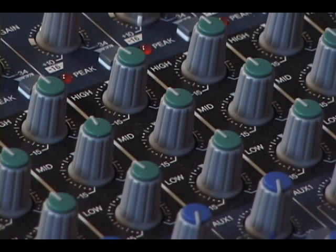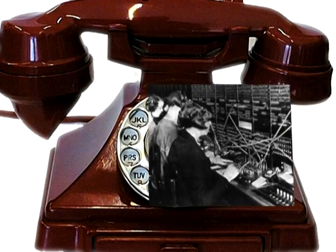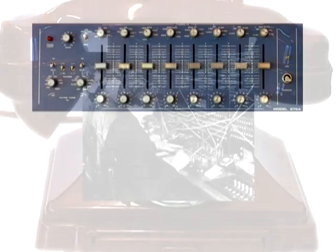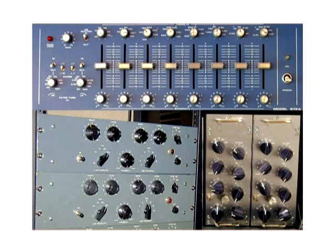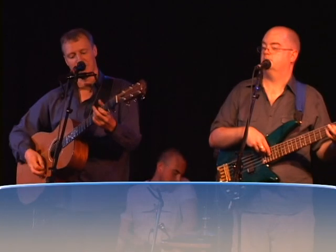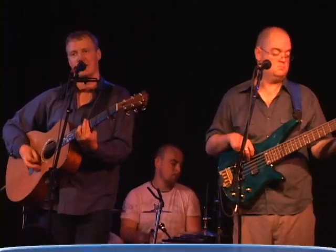EQ is short for equalization, a term and a technique that sprang out of the early telephone industry, where the technology affected certain frequencies in a voice and a way of returning those frequencies to their more natural, equal state became necessary. Strangely enough, although a whole industry has grown up around equalization in sound reinforcement, it's still quite helpful to keep in mind this original purpose, to make electronically delivered sound more natural and more lifelike.